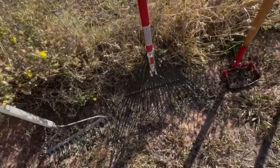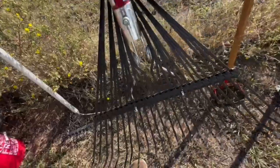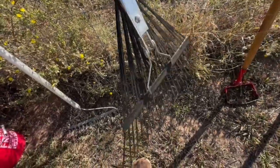I like to have a broad fork. These type soft tine rakes, you can get at just about any hardware store.